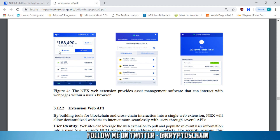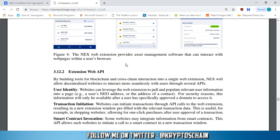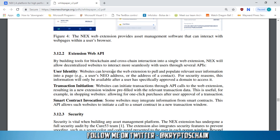So this is how the extension actually looks on your web browser. This is the wallet where you can store your NEP5 tokens, and soon you'll be able to store ERC20 tokens, which are the tokens on the Ethereum blockchain. The NEX web extension provides asset management software that can interact with web pages within a user's browser. By building tools for blockchain and cross-chain interaction into a single web extension, NEX will allow decentralized websites to interact more seamlessly with users through several APIs.